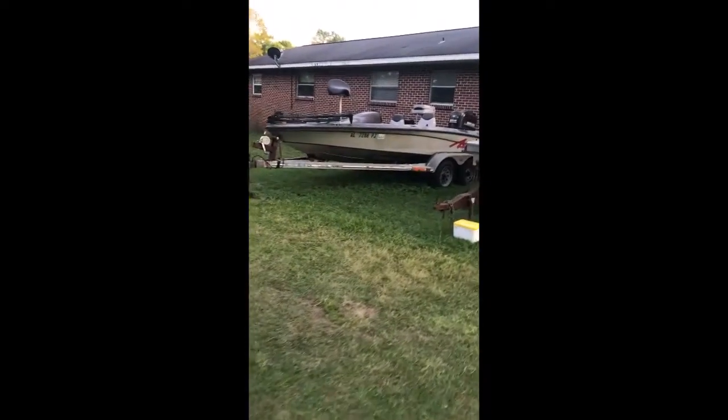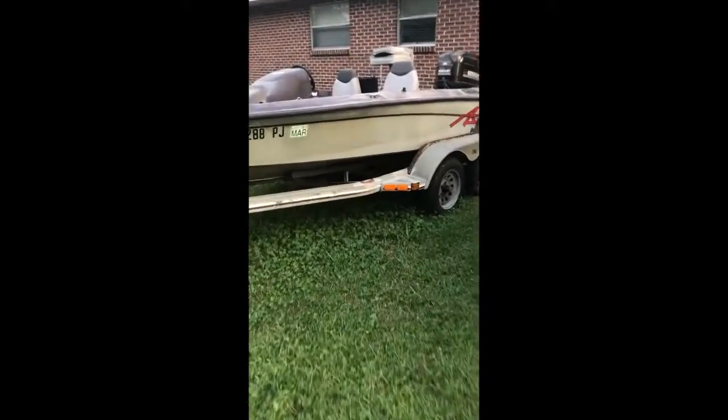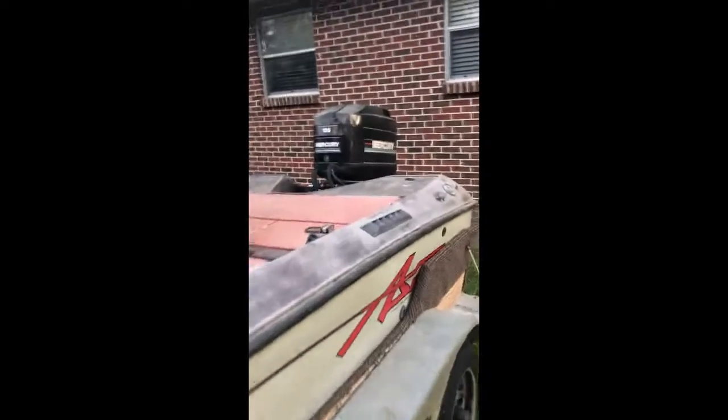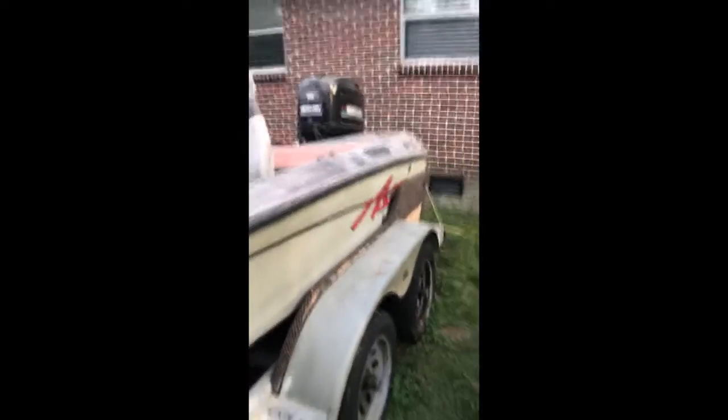See, here's a boat. Nice little Astro boat. Needs some TLC, you know what I'm saying? Yeah, the boat is what it is, but it's got a nice 135 Mercury. We got the earmuffs on it, connected to the hose. Fires up first shot.